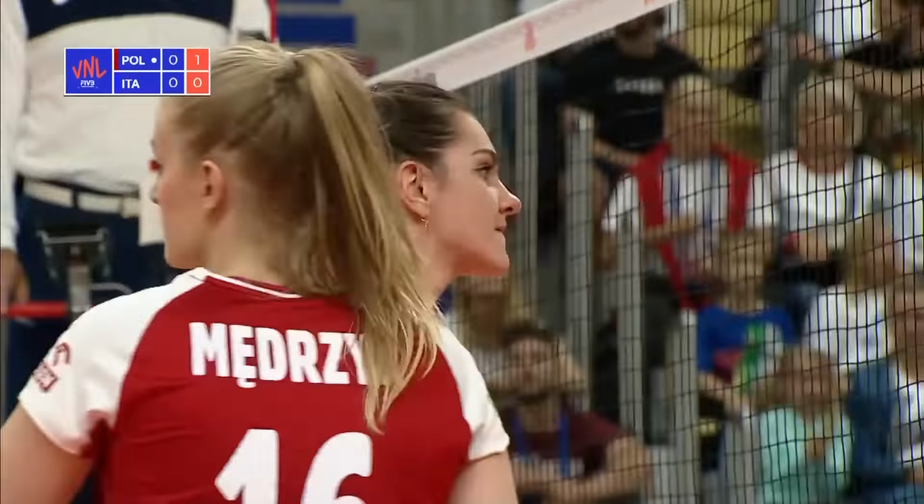Sorakaiti, Indre Sorakaiti, the number 1 for Italy, who are serving. 2 points all first set. Slow ball. Here's the set. Far side. Same story. Put away comfortably by Nowakalo for Poland. Kakolewska to serve for Poland. 3-2 they lead. Noise levels building in the arena now.